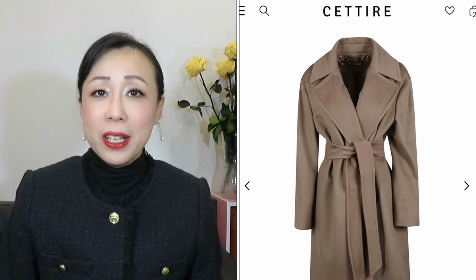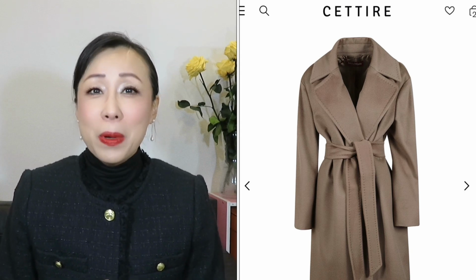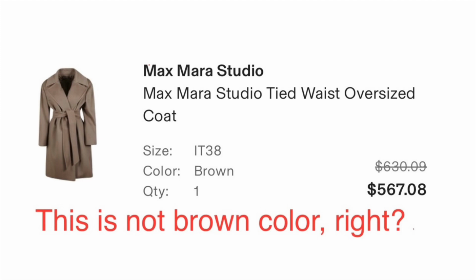One of the pieces that I purchased, I thought it was gray, so I loved it so much, and I purchased it. In the picture, it's clearly showing a dark gray color, which was the one I wanted, and I was so happy. I wanted to have a gray color until I received it, and it's a brown color. I was like, how come it's brown? I thought it was gray. So I went back to my order summary, and I did see it says brown, not gray. So I will insert a picture right here. You can also take a look. So this is the thing I don't like.